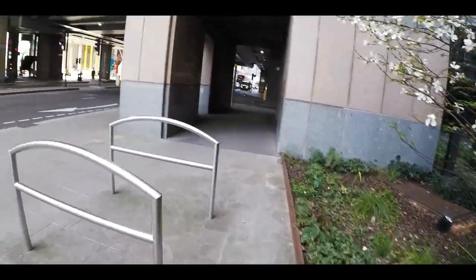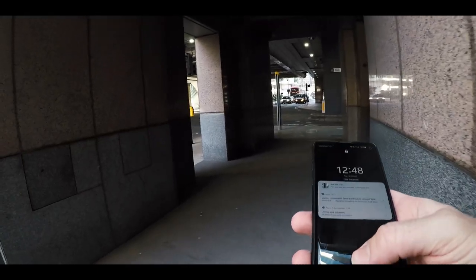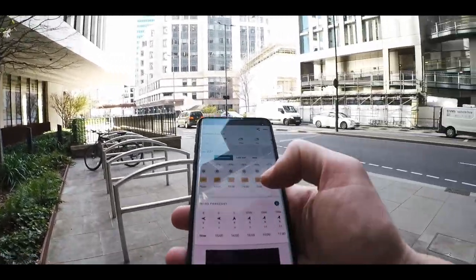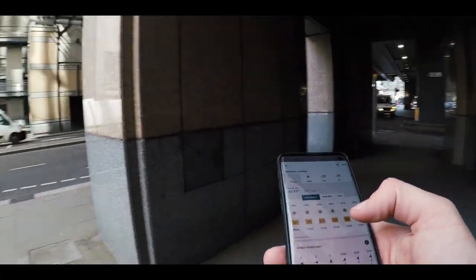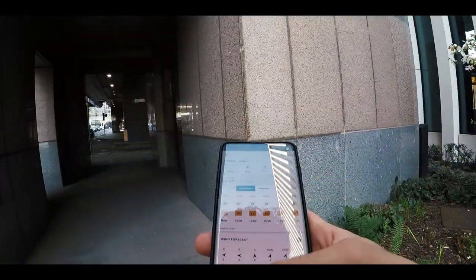Okay, it is currently hot in London. Check the temperature now, 22 degrees and really hot. I'm at the Barbican and just gonna do some more street photography. So luckily a lot of it's shaded.